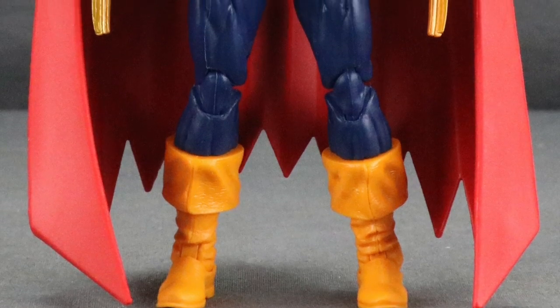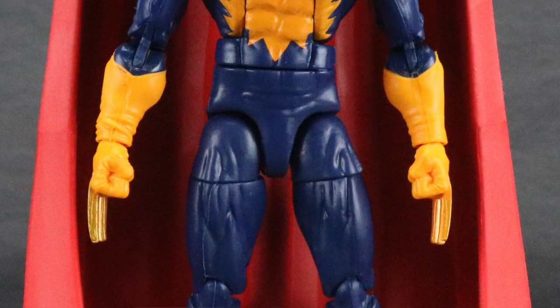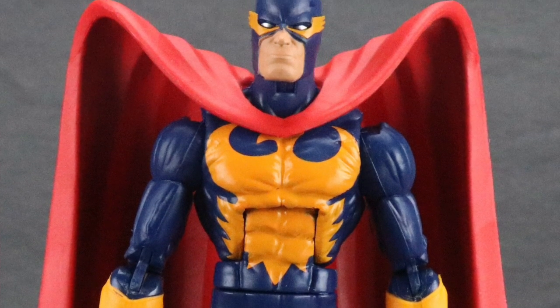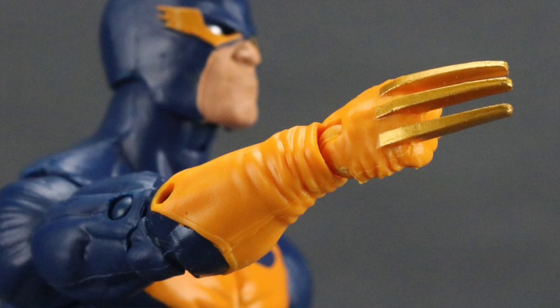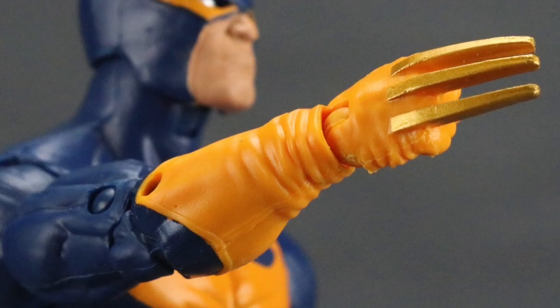Okay, and then our final two figures are Living Laser and Nighthawk. So this is probably my least favorite, the Nighthawk figure, just because I've never been a huge fan of this character. This figure also incorporates the Bucky Cap mold, so there you go, two times in this wave. And he's got these added claws on his hands, which are done with a rubber material, and they're painted with a metallic yellow. So those look pretty good, and they're short, so they're not like Wolverine. And they're pretty straight. They came out of the packaging pretty straight.